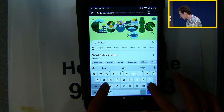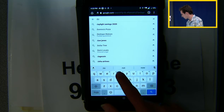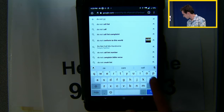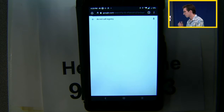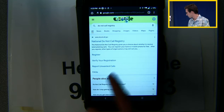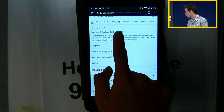But let's go to the Do Not Call Registry. So I'm erasing this. So, do not call registry. This is a great resource to use. This is the official site, donotcall.gov, National Do Not Call Registry.